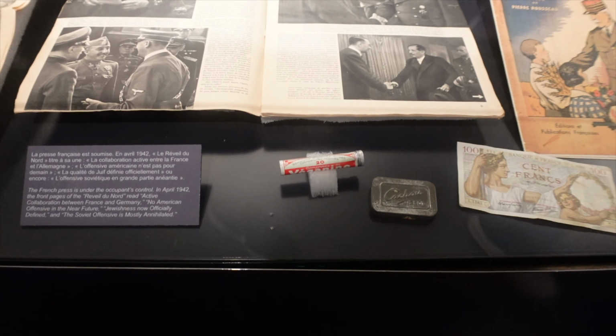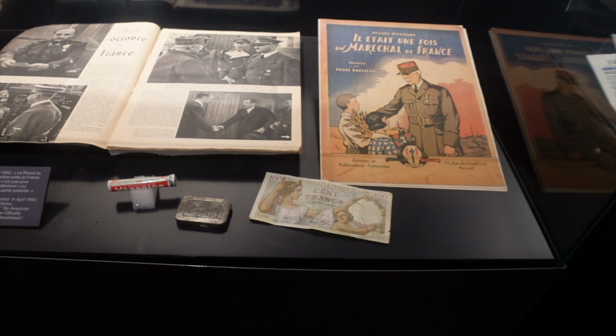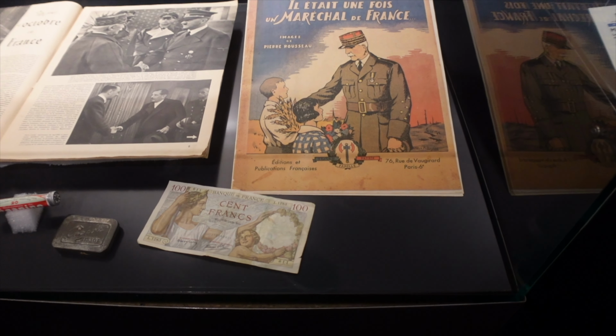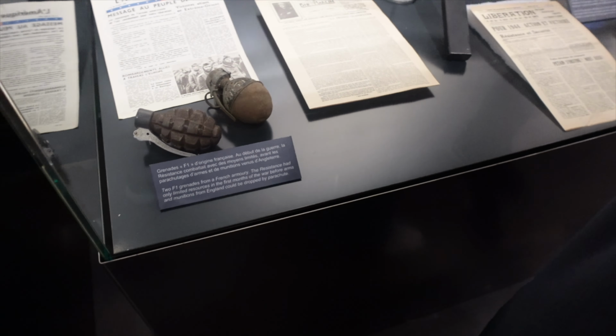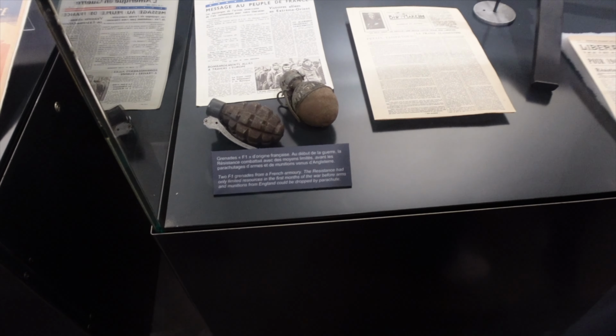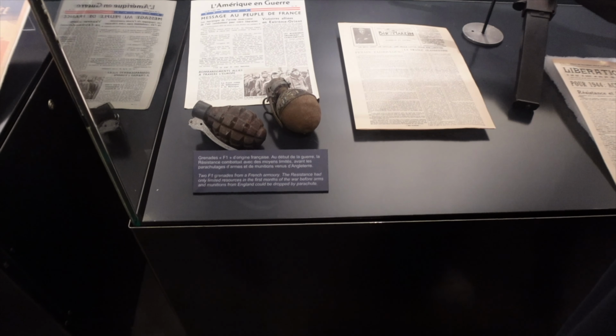So this talks a little bit about the French press, which is now under German control, but still, the French press would try to sneak a lot of information into the press so people could read whereabouts, locations, dates, things along that nature.